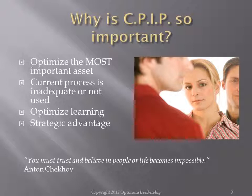Why is CPIP so important? Well, the traditional performance management systems continuously receive poor ratings from human resource professionals and managers alike. They attempt to evaluate individual performance, and this results in failure to achieve the main purposes of performance management, which is reaching the performance goals, improving communication, and improving the relationship between the employee and the supervisor. It also damages employee engagement. So CPIP is important because what we want to do is optimize employee engagement. We can't do it with the current traditional performance management systems. Also, it helps to optimize the learning of the employee and the manager both, and it helps to create a strategic advantage for the organization.